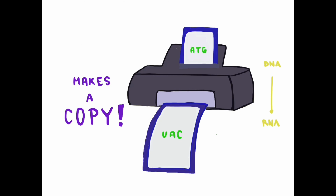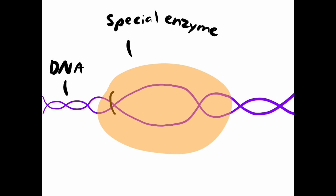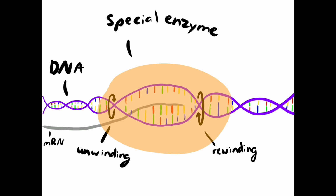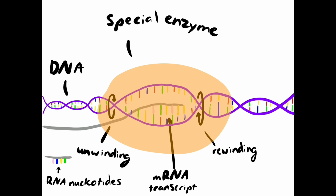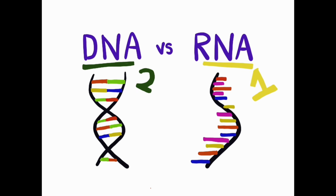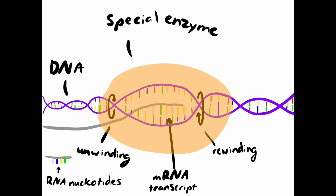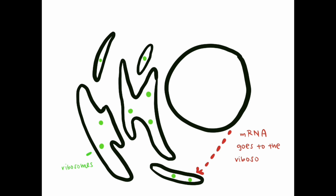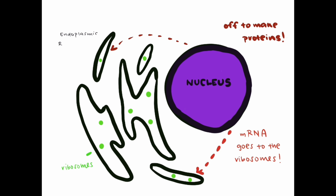During transcription, a special enzyme, which is a type of protein, locates where the gene starts and separates the two strands of DNA. It then makes a copy of the DNA using RNA nucleotides as building blocks. As RNA and DNA are both nucleic acids, they are relatively similar to one another, but RNA structure is a bit different than that of DNA because RNA is single stranded. This forms a strand of mRNA that contains a copy of the information in the gene, like a photocopy of the desired recipe. When transcription is completed, the mRNA transcript leaves the nucleus and travels to a ribosome in the cytoplasm.